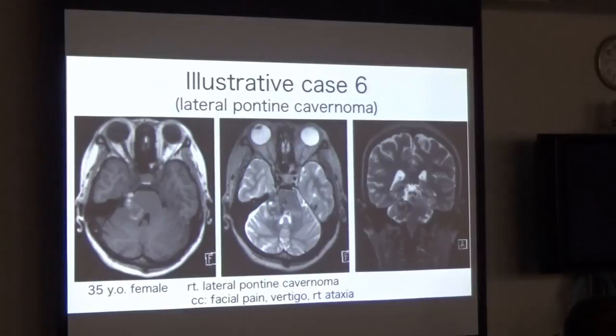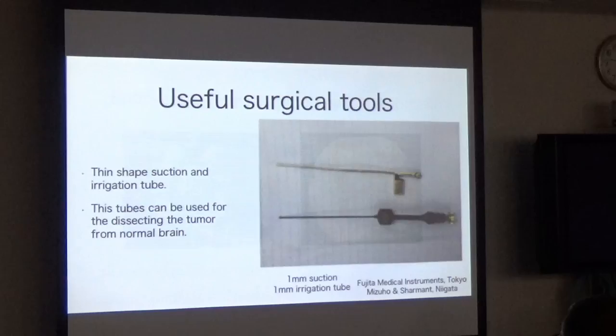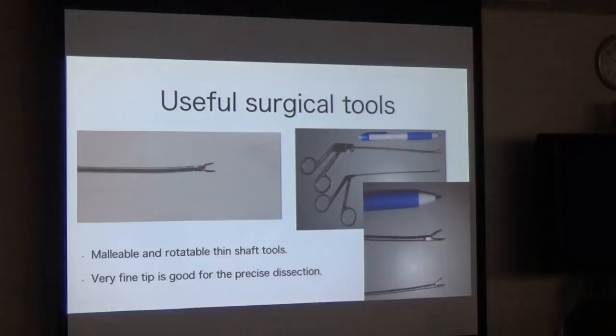And the lateral supracerebellar approach is also a good indication for the endoscopic approach. Sorry, I skipped this video because of the lack of time. You have to use specific surgical tools. A 1 millimeter suction and 1 millimeter irrigation are good for this kind of surgery. And machine-shaped, malleable, rotatable forceps are also important for this kind of surgery.